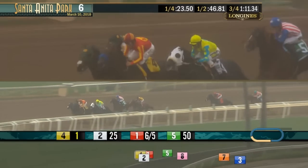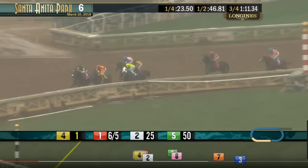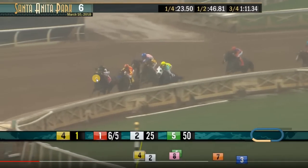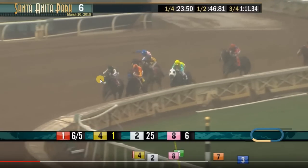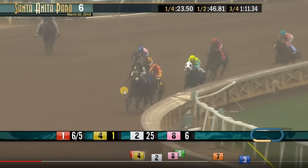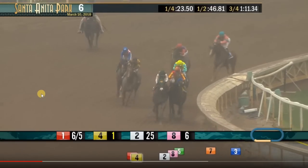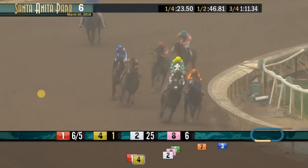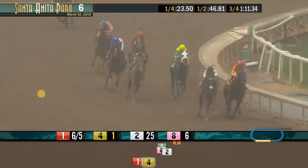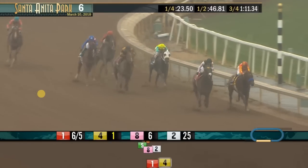Now, this is where the first incident's going to happen. Let me slow this down. Okay, we've got it going even slower here. You're going to see Castellano go to a strong right-handed whip here, and it looks like Voltioro might come down a little bit. It looks ever so slightly, initiating some contact here with McKenzie. Looked like, to me, McKenzie kind of held his ground there, and Voltioro came in a little bit.